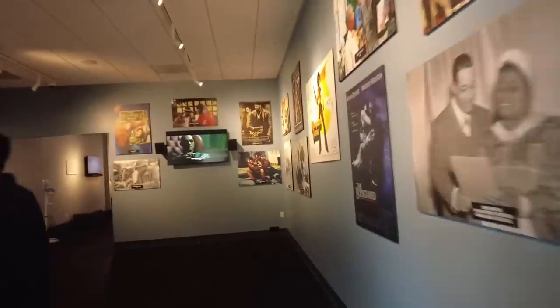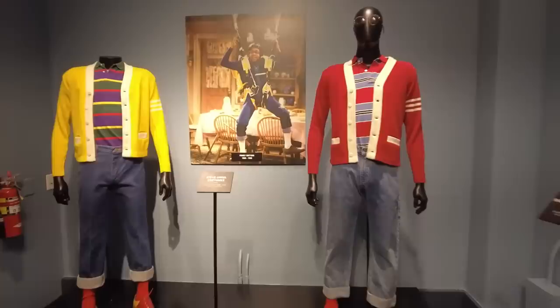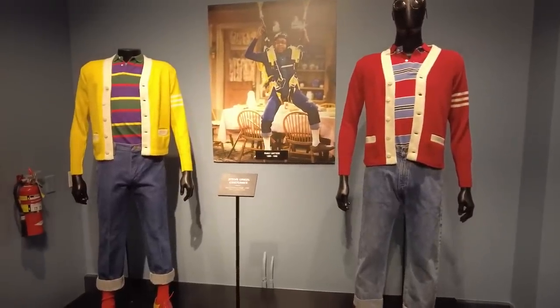There's a bunch of movie props and costumes. Ooh, let's see. Let's start with the fun. Oh, Steve Urkel.